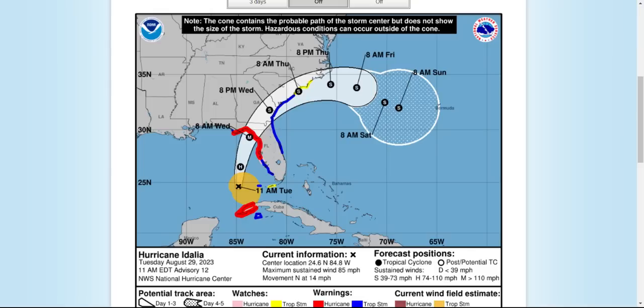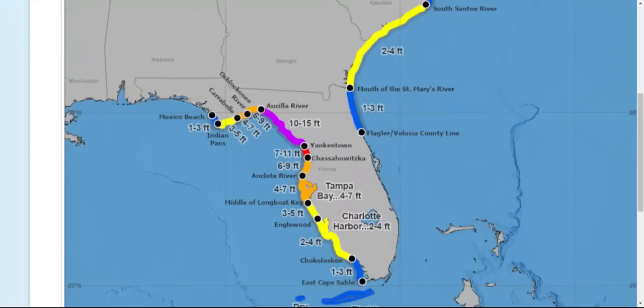Historically, if we look at storms in the Gulf of Mexico, they always rapidly intensify. Look at Hurricane Katrina. What happened with Hurricane Katrina? And here's the latest storm surge forecast. You can see 10 to 15 feet from Yankeetown to Osceola River, and this could even go up from there. The Tampa Bay area, 4 to 7 feet. Just massive storm surge here, guys. This is going to be catastrophic.